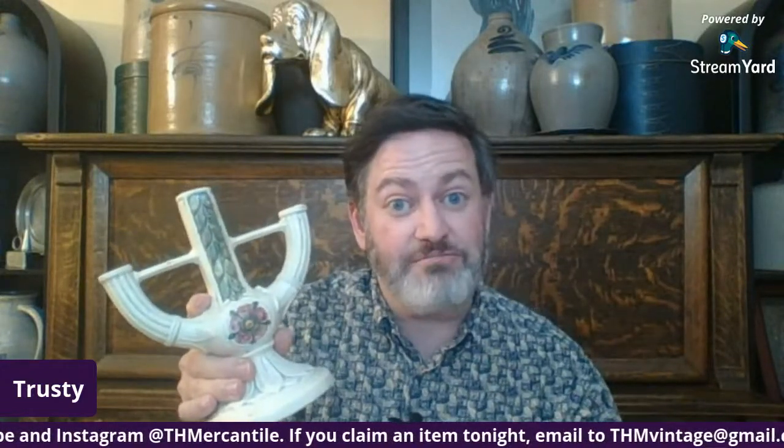Just because it has a crack on it, I'm still going to sell it, but I'm going to price it accordingly. If this were in perfect condition, I would have gotten some big bucks for this. It's not in perfect condition, so I'm selling it for 10 bucks. So it's a Weller Roma pattern, $10. And you can have it by giving me number 81. $10 for the Roma pattern Weller vase, number 81, $10.